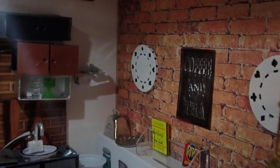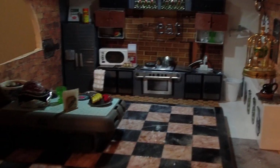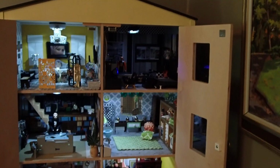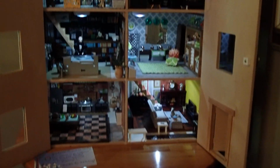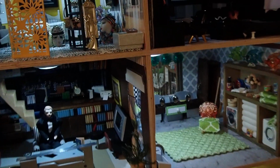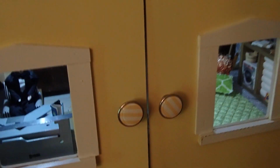There is so much that you can do handmade. Well, I think this is it. We're going to close it up, but let me show you from far. This is what it looks like. And this house cost me $25 in one of the flea markets. And like you saw, a lot of it was handmade ideas. So that's it. That is it.